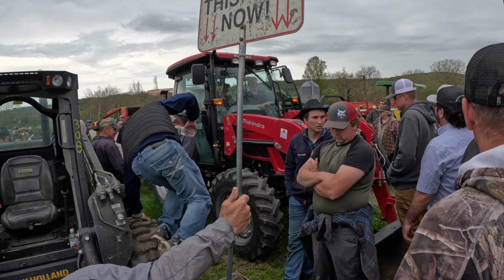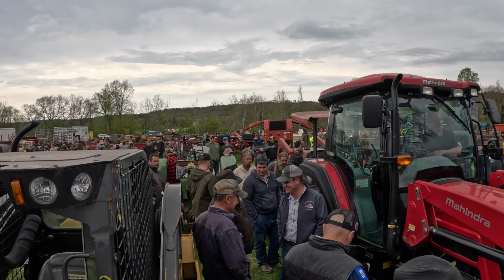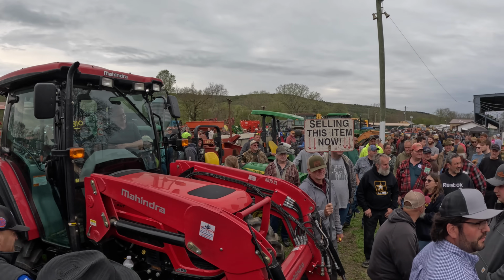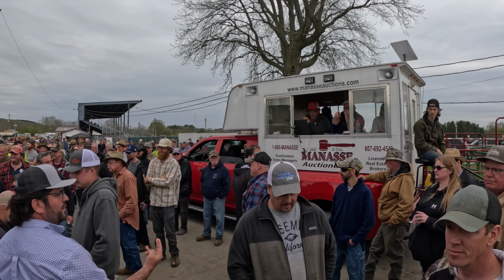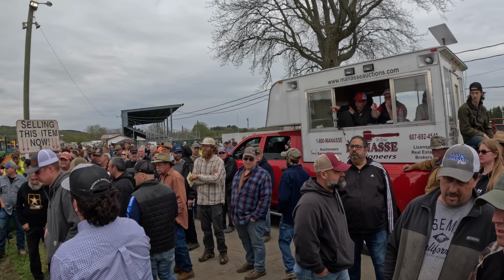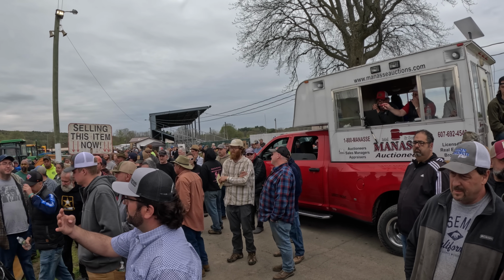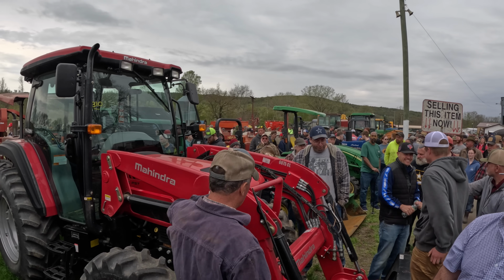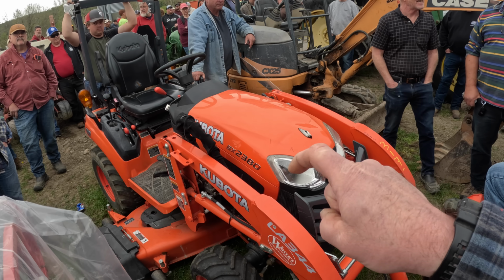Mahindra tractor. Looks fairly new. 900 hours. Now the auctioneer's just messing around. Oh, different auctioneer, never mind. 22, 23, we're not halfway home yet. Very different cadence. 24, Jerry's in. 25 and a half. 25 and a quarter. Jerry, you're out. Sold at 25,250. Little Kubota.